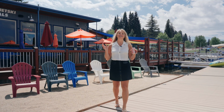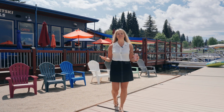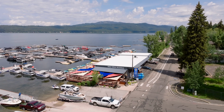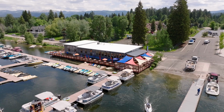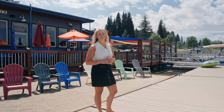So today we're taking a walk along the lakeside and we're going to take you through all the restaurants that are right here on Payette Lake. And we're going to start here at the marina. They have hamburgers and fish tacos. It's one of the best places to hang out during the day and watch people back in their boats at one of the most popular boat ramps in McCall.